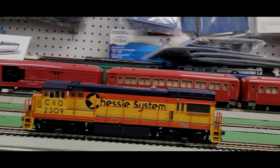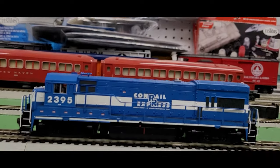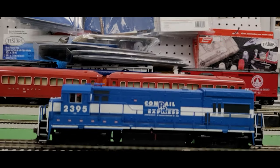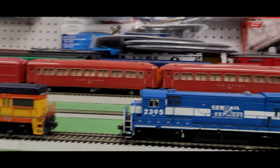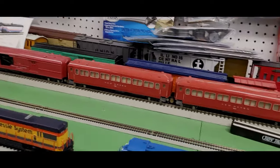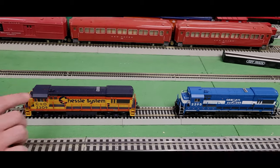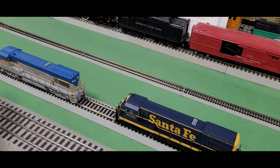And of course, I got a kind of an interesting one here. This is the Conrail Express as operated on the Reading and Northern. So if you're a Reading and Northern fan, well, here is a unique engine that you don't have yet. As you can see here, I got all the different subtle features for the various different types of road names. For example, the Chessie had the horn located in this area right after the cab, whereas the Santa Fe has it before, and this one has it a little bit further back.